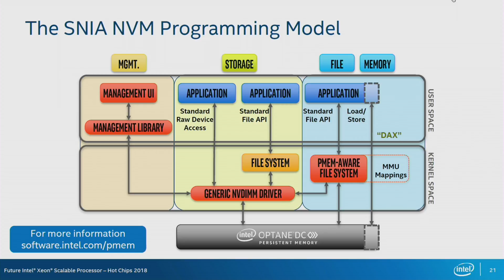So the software interface has multiple components. The management interface is just the method of initializing and testing the device to make sure that it's ready to do its functions, so management functions. It also provides a standard storage interface. So if you want to treat this device as a standard storage device and bring it into your application as a file system or standard storage raw device, you can do that. So there is an interface. SNIA defines that interface to expose it and use it in that manner.